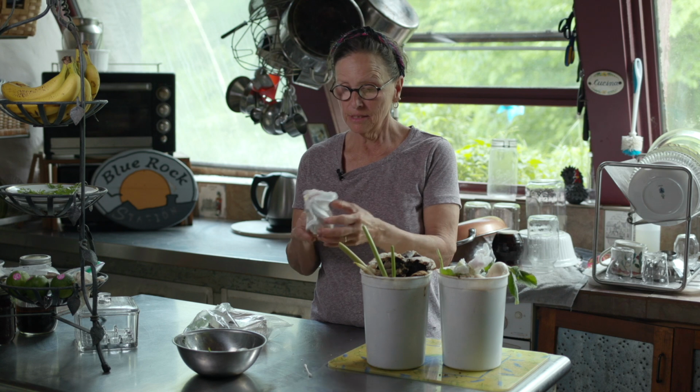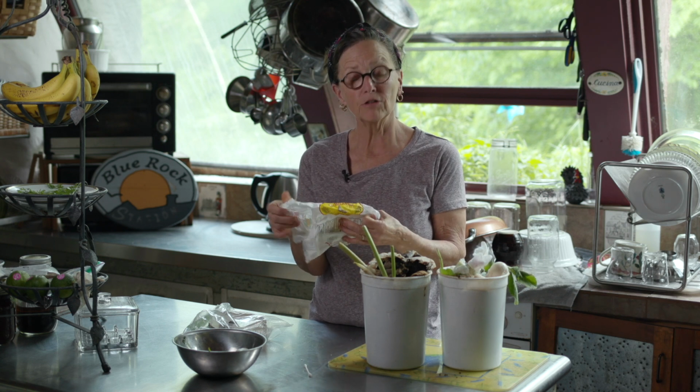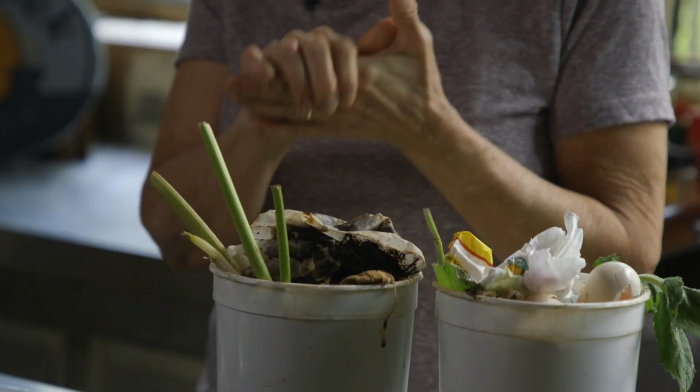And then this is some paper, a very thin, nice paper from some tortillas that we had for lunch. And again, it will decompose really rapidly. And lastly, we have a Q-tip, which is not plastic, and so that will decompose, but it'll take a little bit longer because it's thick.